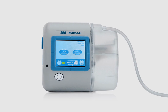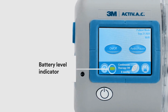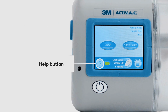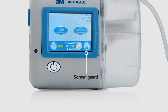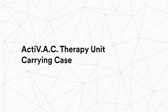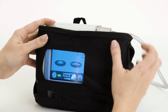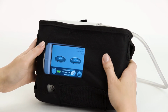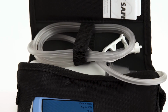Other displays on your touchscreen include audio pause indicator with countdown timer, battery level indicator, mode indicator with time and date, help button, therapy status bar, and screen guard. When you insert the ActiV.A.C therapy unit into the carrying case, make sure you can clearly see the touchscreen through the cutout window. You can use the tubing storage straps to discreetly keep excess tubing out of sight.